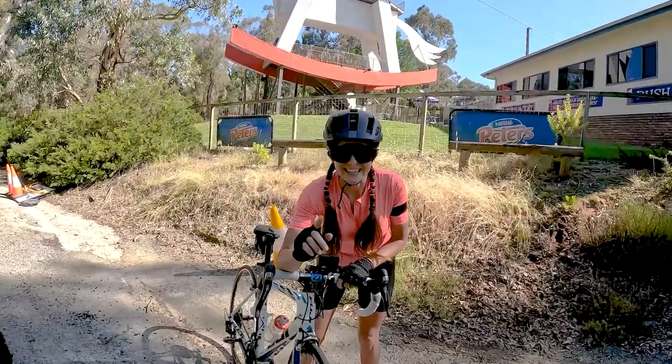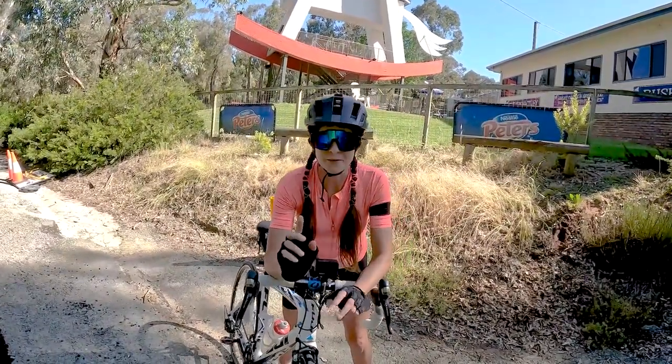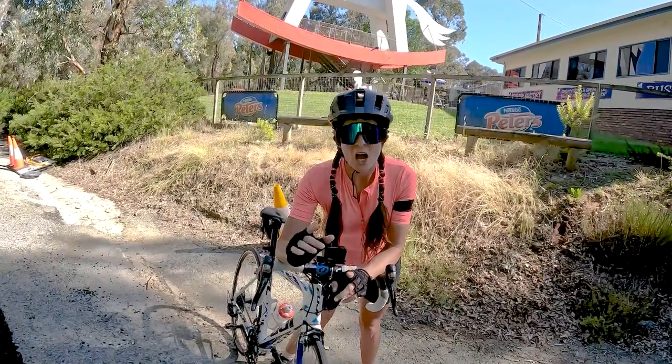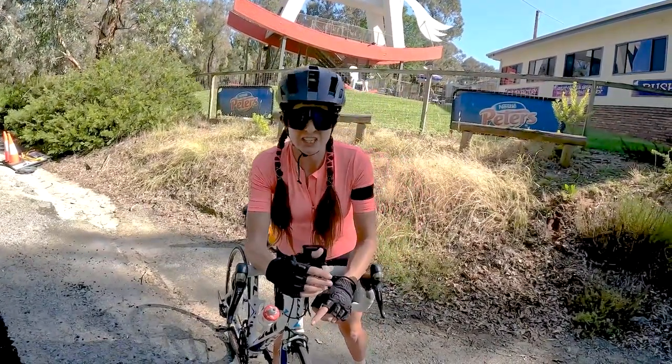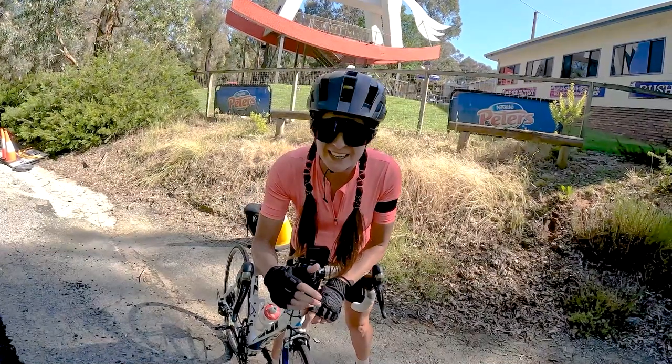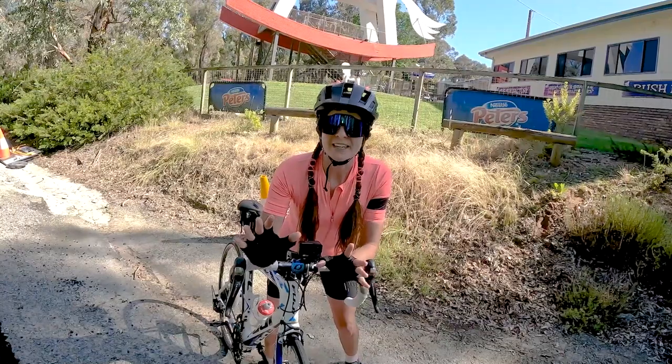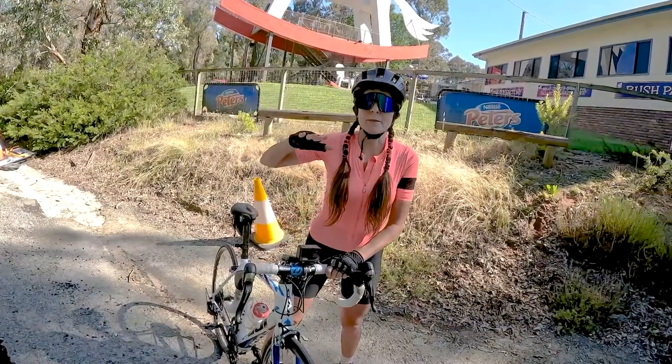Okay, we're going to head to Checker Hill now, and this is one of the toughest climbs apparently around Adelaide in South Australia. I haven't done it yet. People keep saying, have you done Checker? And I'm like, no, I haven't done it yet. It's about 500 meters, 14% average gradient, but it gets up to 20% at the top, and apparently that's what's really tough about it.